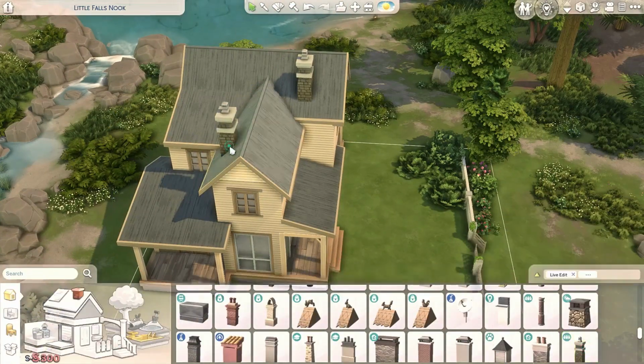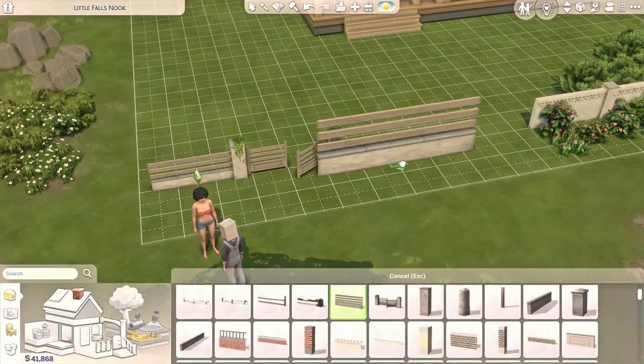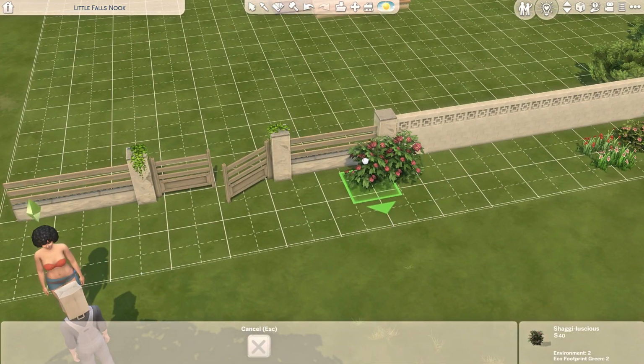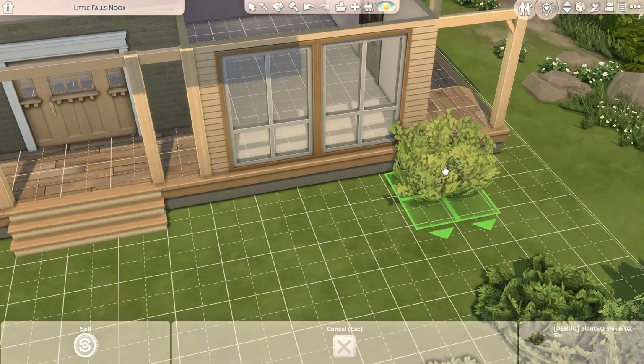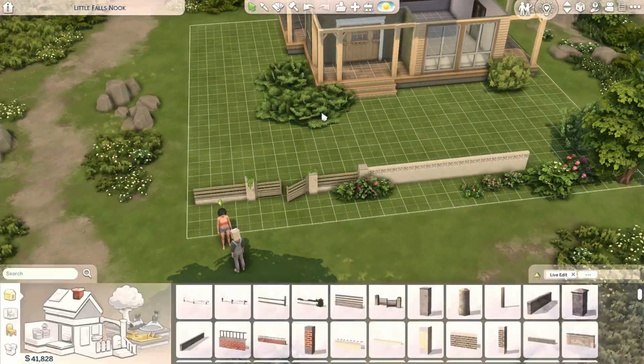I just pushed back, I think, the lot. I built closer to the back end more than I did the front, so there's enough lawn space in the front and the sides, and with a little bit extra, as you can see, at least two tile spaces before the fence actually starts. Excuse me.